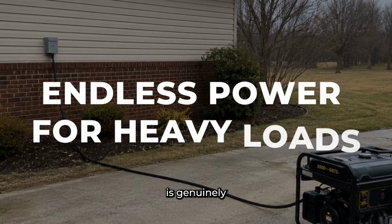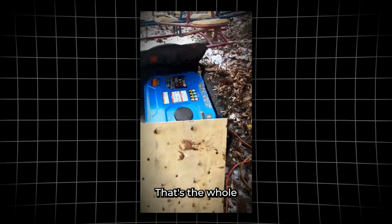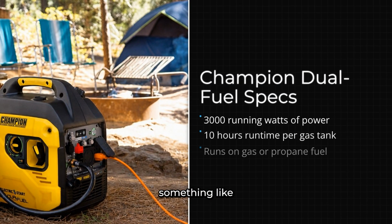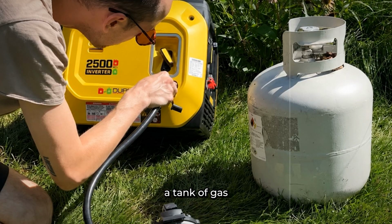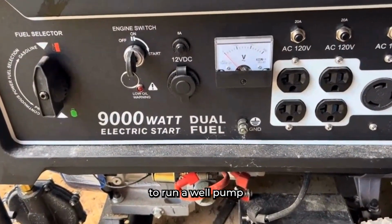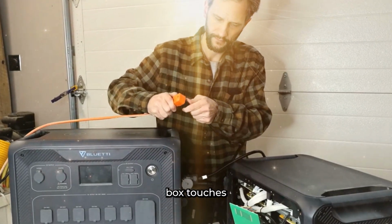Start with what a gas generator is genuinely good at, because it's real. A gas generator makes power for as long as you feed it fuel. That's the whole superpower. A good inverter unit like the Honda EU 2200 puts out 1800 running watts and sips less than a gallon over 8 hours. Step up to something like the Champion 4000 watt dual fuel and you've got 3000 running watts, 10 hours on a tank of gas, or 25 hours on a single propane bottle. Run out? Pour in more? As long as gas stations or propane swaps exist, you have unlimited runtime. For a multi-day outage, where you need to run a well pump, a big window air conditioner, or power tools all day long, nothing in a battery box touches that endurance for the money.